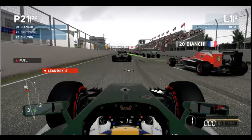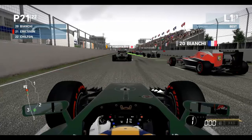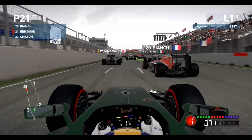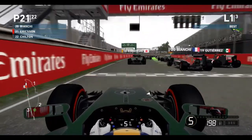Hold it right there. What you're about to see is the world's most terrible driving by me ever on this channel. So if you're under 13, please do not watch this video. So here we are then, on the grid, in this Canadian Grand Prix. We have Jules Bianchi in front of us, and it's 5 laps and away we go. We haven't had the best of starts one could hope for, but I'll take it.